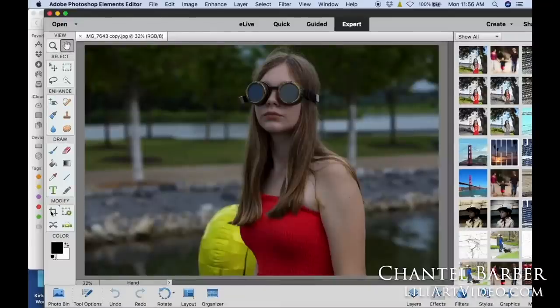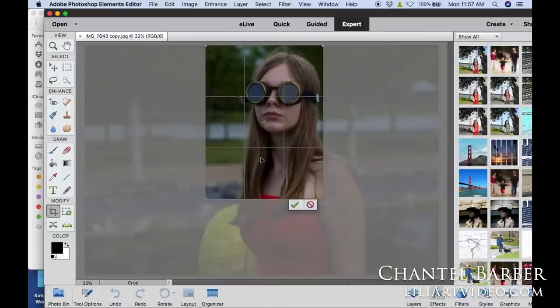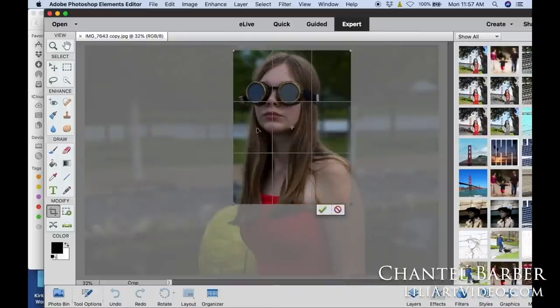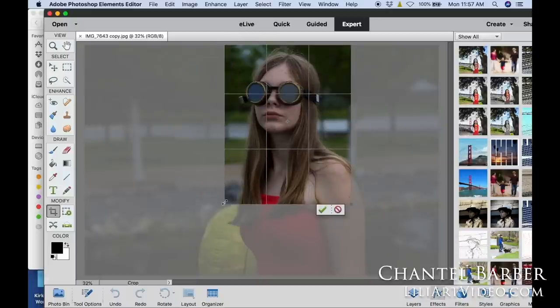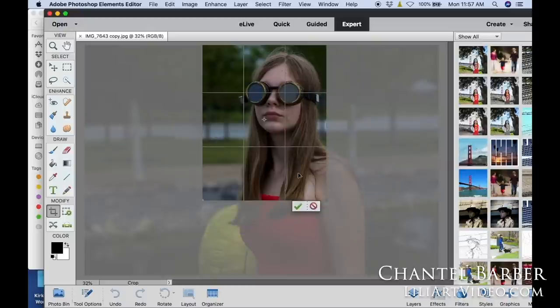So the first thing I'm going to do is crop this. And I'm going to say I don't want any of her dress. I want this to be a headshot. And not only do I want it to be a headshot, I'm going to pull this out here and out there. I want to put her to the side in it. Whoops, that means I've got to pull this part up so that we don't see the dress, because it's not about that.